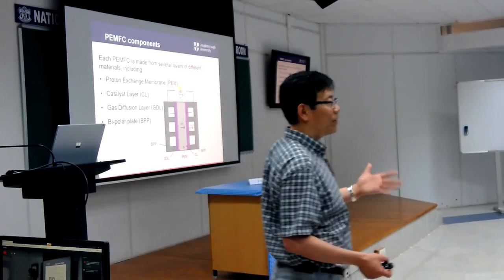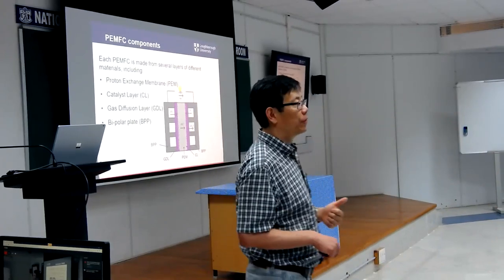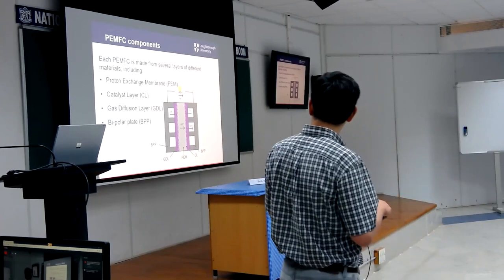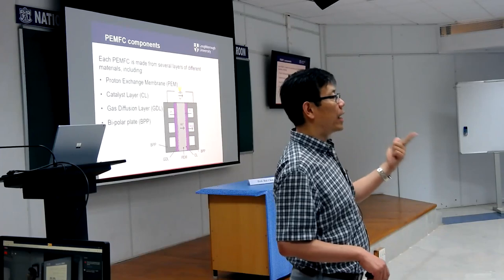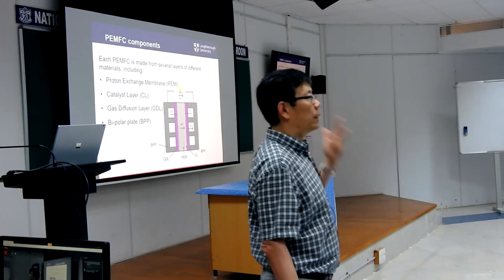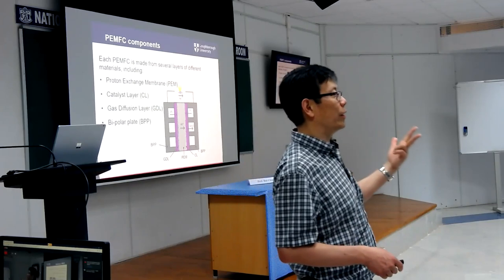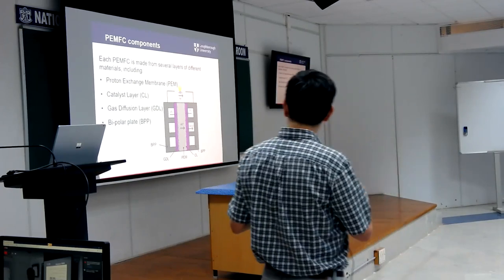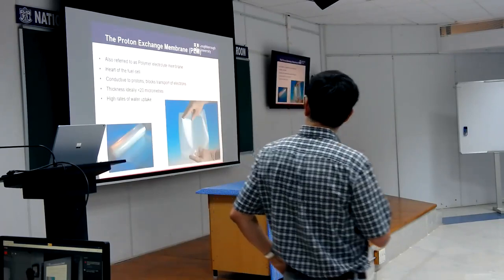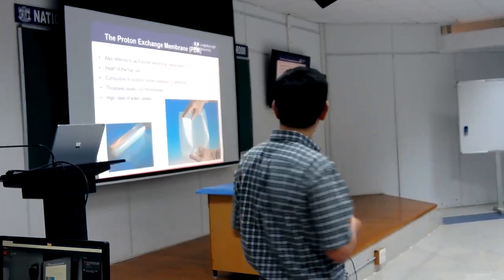But I said the engine's fundamental parts are the piston, coil and crankshaft, three key components. If you look at a fuel cell, the key components are the membrane in the middle, the catalyst to make the reaction happen, and very importantly the bipolar plate. The bipolar plate will supply the gas as well as take the current out. So that is three, possibly four key components. Let's look at them one by one.